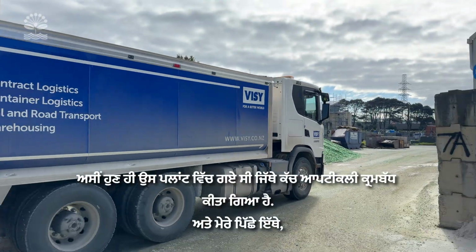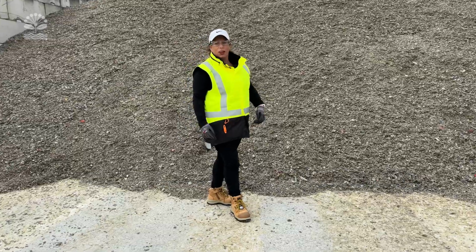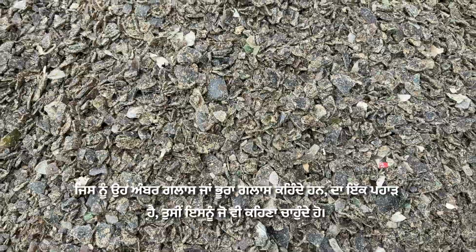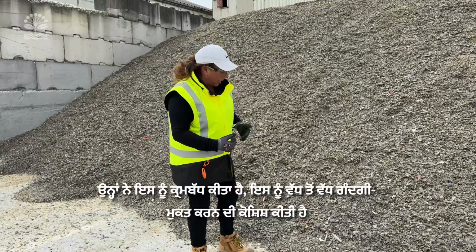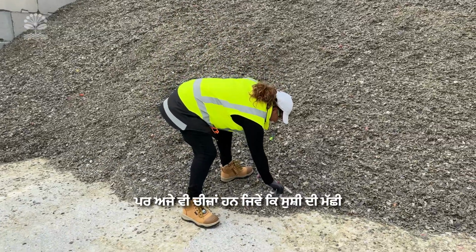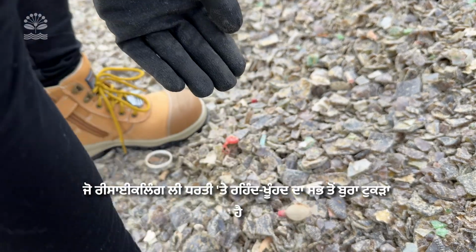We've just been to the plant where the glass was optically sorted, and behind me here is a mountain of what they call amber glass or brown glass, depending on what you want to call it. They've sorted this to try and get as much contamination out as they can, but just looking here, there's still things coming through like sushi fish, they're just the stupidest piece of waste on the planet.